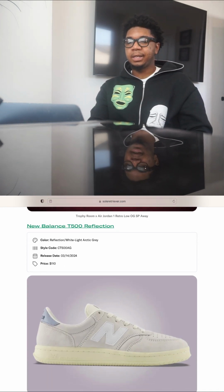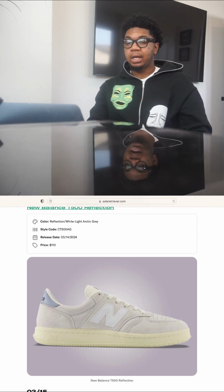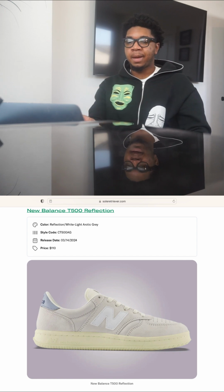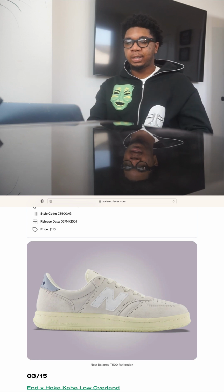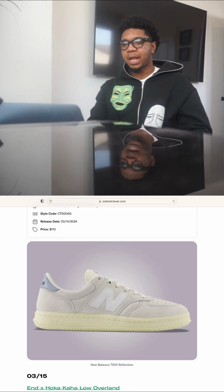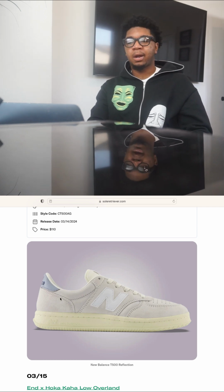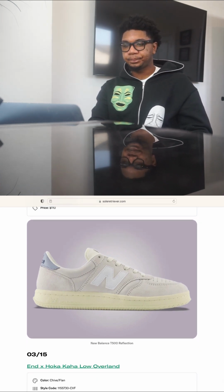Next, we have the New Balance T500 Reflection, retailing for $110. I don't know if this is the casual for New Balance, but this is definitely a miss. I'm not a fan of this whatsoever. I don't really know what their deal was. Kind of like the Air Force toe box, mixed with like a Samba or like a shell toe maybe. I don't know. New Balance has been making some hits, but this is definitely a miss.